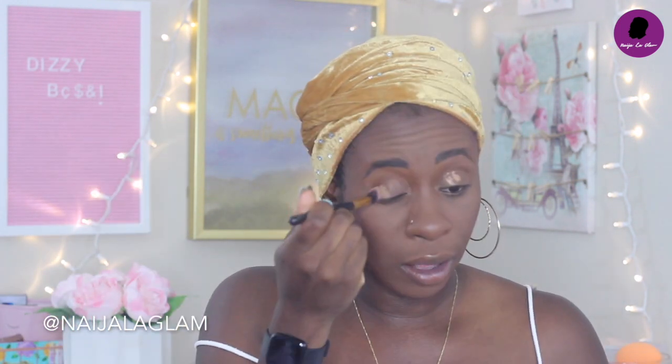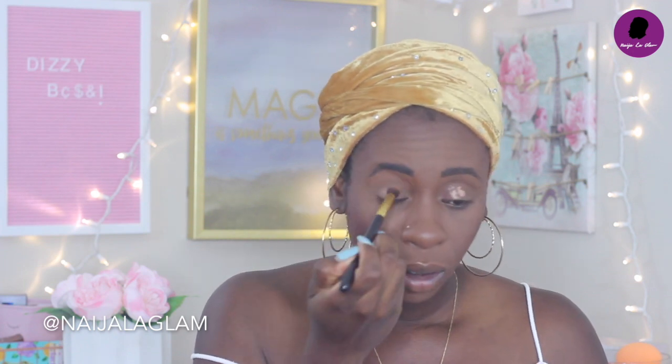She don't know. So I'm gonna start with just a little bit of concealer on my lid. Literally a little, because I think I'm gonna cut the crease. So I'm just gonna blend that out just to give the shadow an even base to work with.